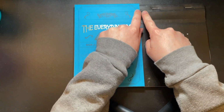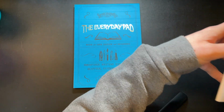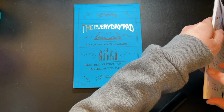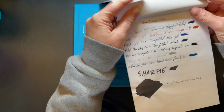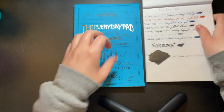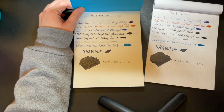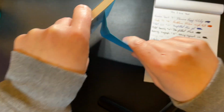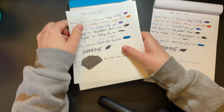So both of them have the same perforations so that you can, oh, I don't want to show you that first page. I forgot I had actually used this for other things. So that you can essentially flip everything over nice and easy. You know, line guides, I'll move that for now. Okay, so that you can go phew, phew, phew, sound effects and all.